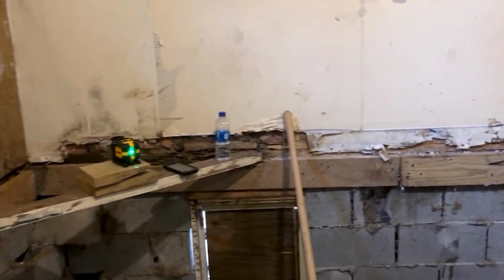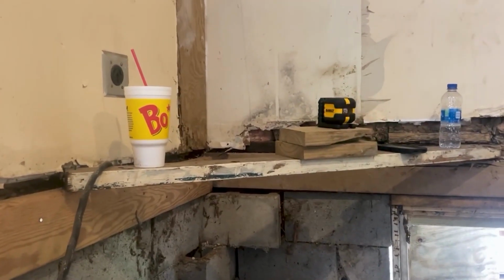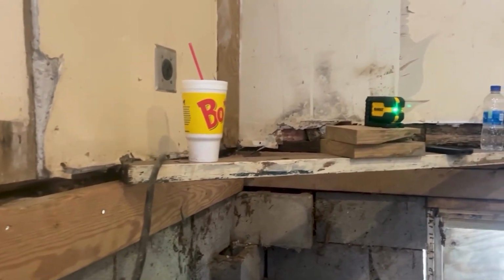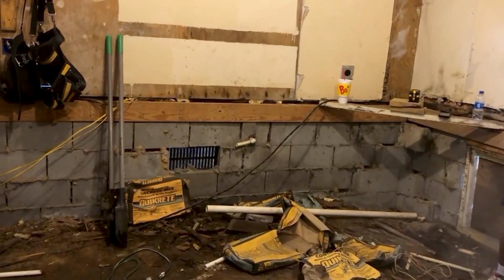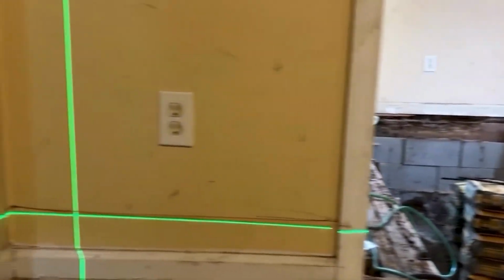You can play around figuring out the best corner of the house to have as a starting point. We just chose the corner in the first section where we did all the demolition. We set a self-leveling laser on the board we put across in the corner. Then we had to mark all of the outer walls so we have reference lines where to run our new boards at.